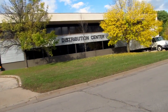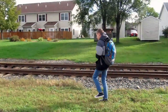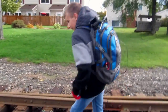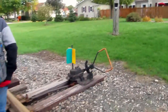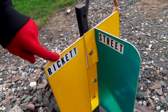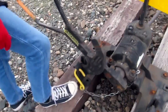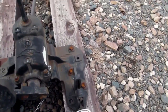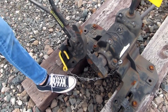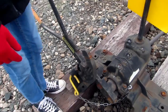Watkins Distribution Center. So here is another switch. You can see it better. The street is Rickety Street. I think I know why they call it Rickety Street, because these tracks have not been used in forever. And if we come over here, it's actually latched up, and you have to push down on these pedals to open up the switch stand. It's locked, well, you can, you don't have a padlock on it. You can just take that out and push down on that, and then it opens up, and we can throw the switch.